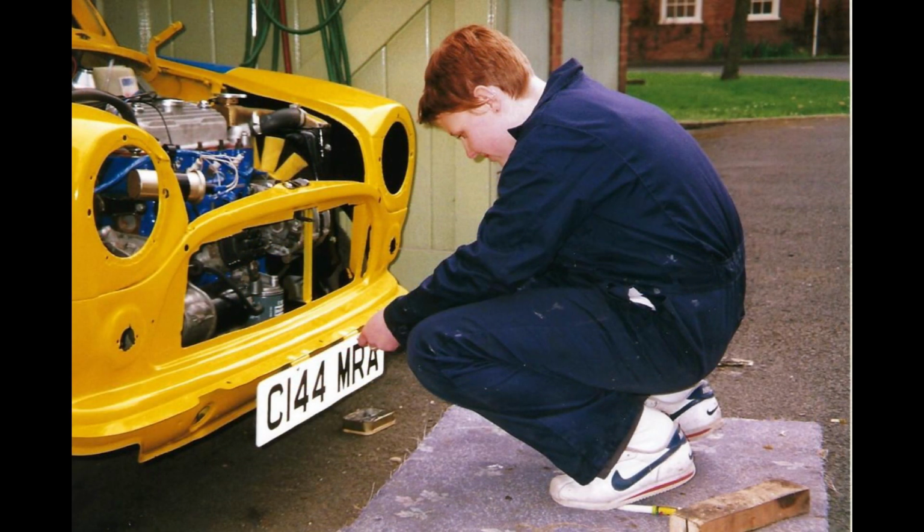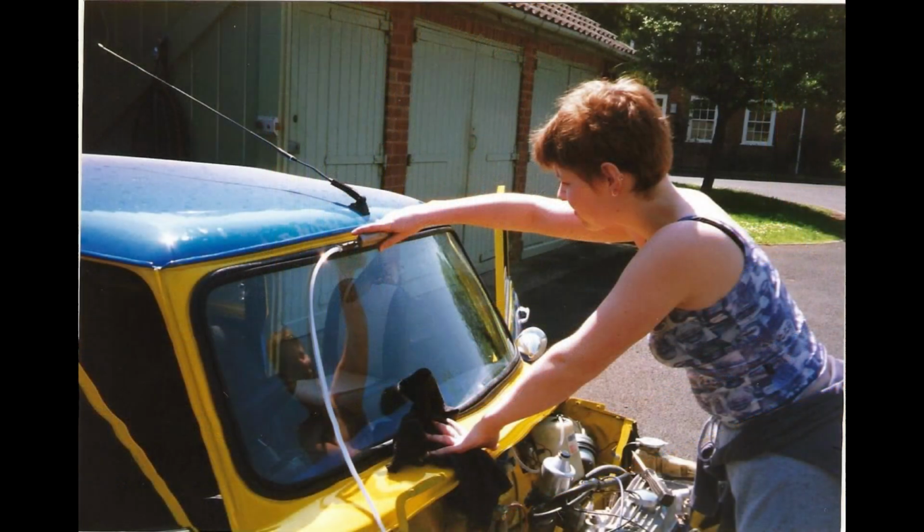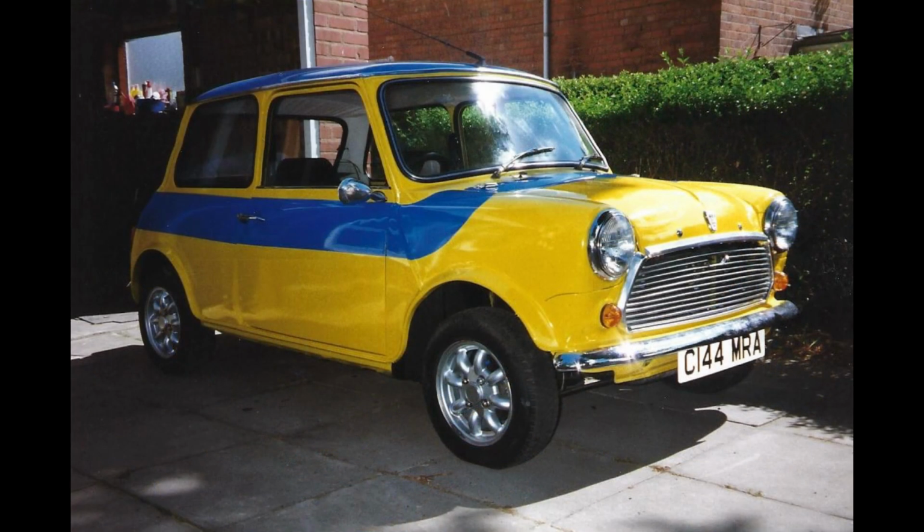We're really on the home stretch now. We've got the number plate fitting. No Mini is complete without a bullet mirror. It was just a case of putting all the glass back in. Front and rear screens went back in, a treat. And then, as if by magic, it was finally finished.